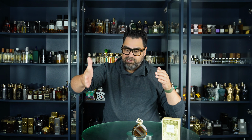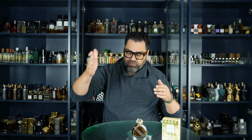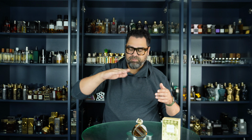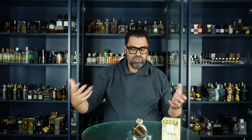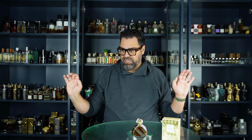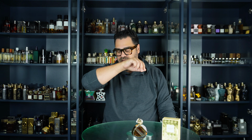And it's very linear. There's nothing going on here. You gotta like benzoin-forward fragrances with a vanillic hue and plum. And I'm assuming the plum is going to burn off, so it's just going to be that. And it's like a mid tier. Again, temper your expectations. I'm not trying to start any hype here.